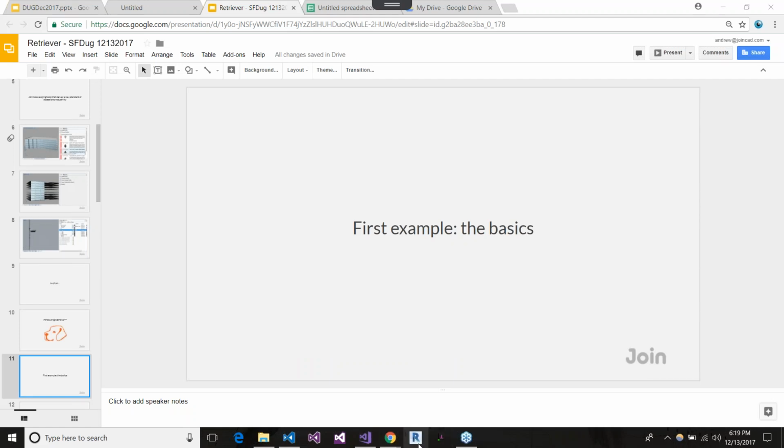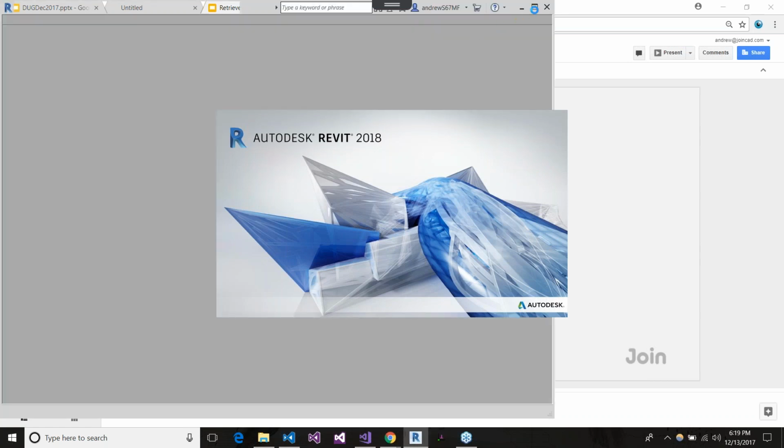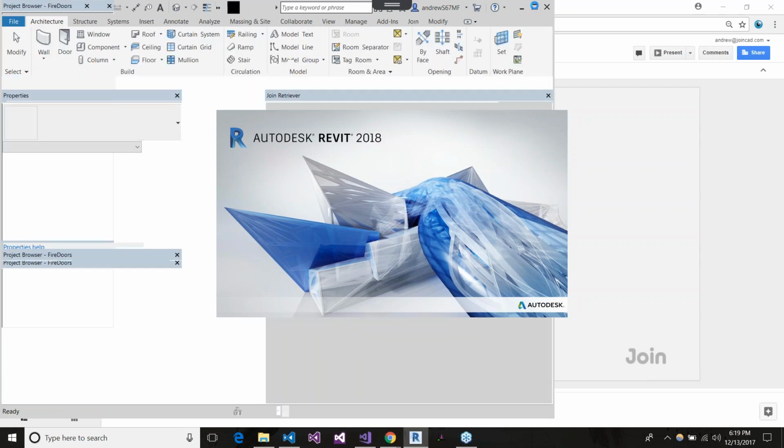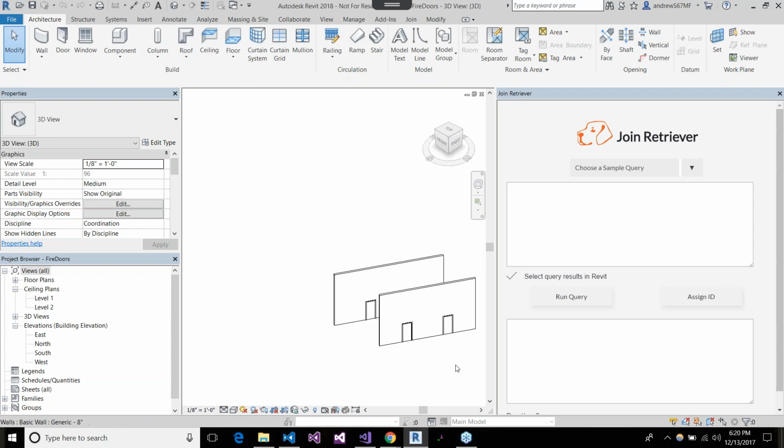The first example I'm going to pull up is a very basic one. We're going to launch Revit. And you guys can see why we're worried about performance, right? Yeah, so we've got Revit here. We got this very simple piece of sample data here. And over here is Retriever.